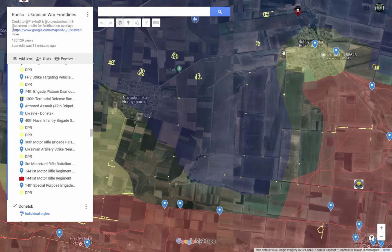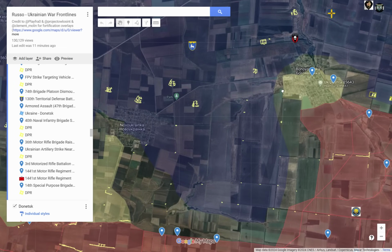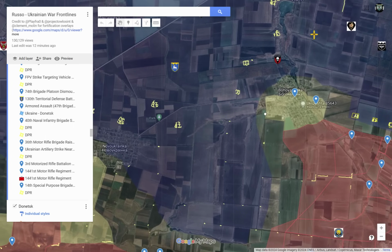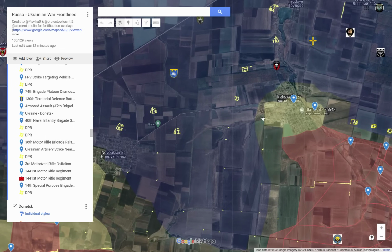Although there is no verifiable proof of the Russians being here, simply it's not logical for them to stay in these exposed positions that are now enveloped from three sides and are put under enormous strain, both logistically and also just due to the strikes coming from the Russians. And again, it's a relatively open area, not that many defenses.